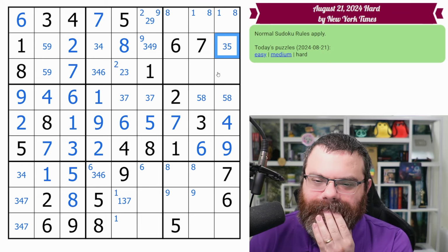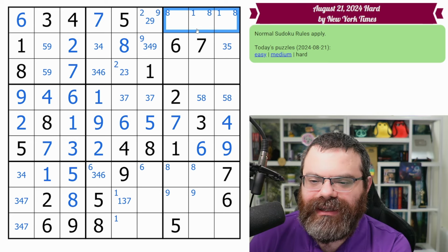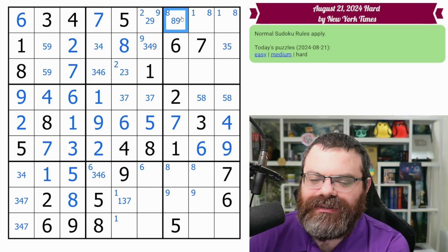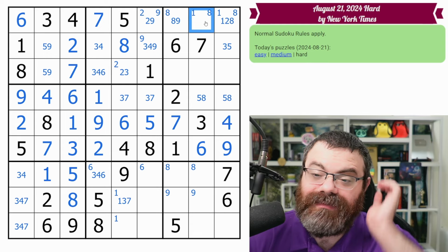Not enough yet. How about this row? We know we need 1, 2, 8, 9. Yeah, this can't be 1, 2, so this is only 8, 9. This can't be 9, this is 1, 2, 8. I think this can be any of them.